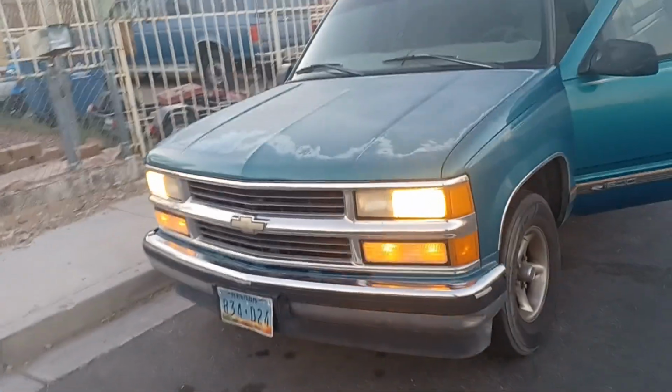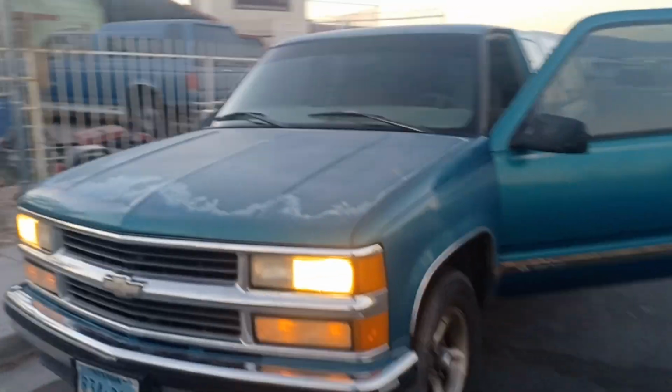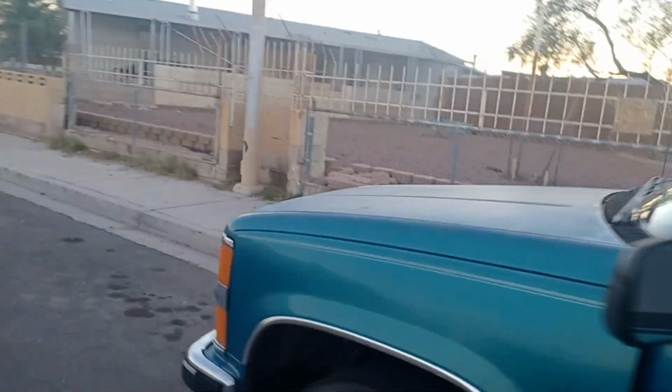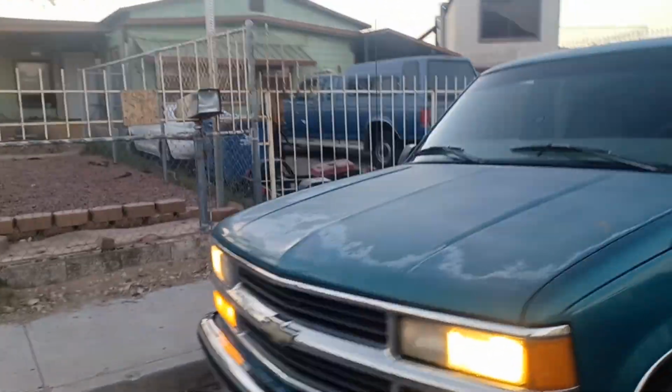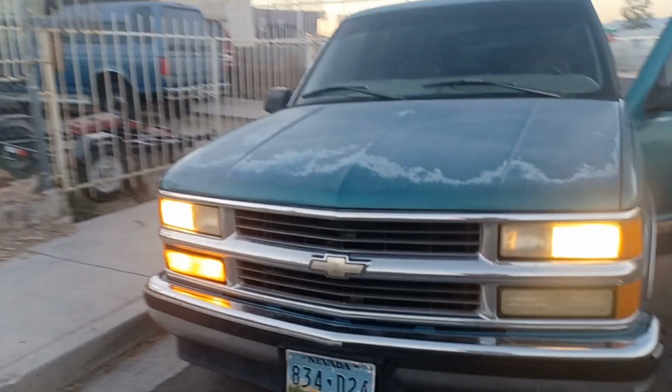So I couldn't understand. The first thing I checked was the bulbs. They were all good. Look, you can see all of them are on, flashing, even the side markers. And when I turn on just that right turn signal, it lights up, but it doesn't flash, and both bulbs are lit up. Same thing on the rear.